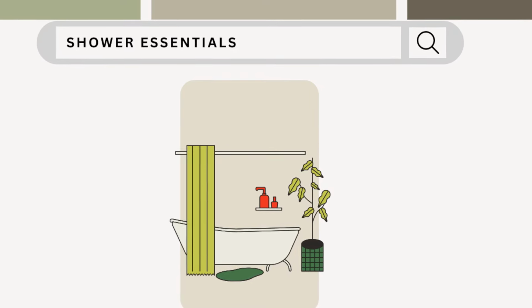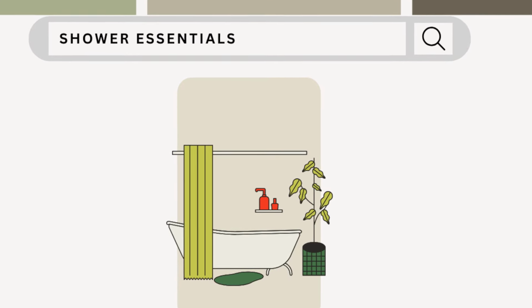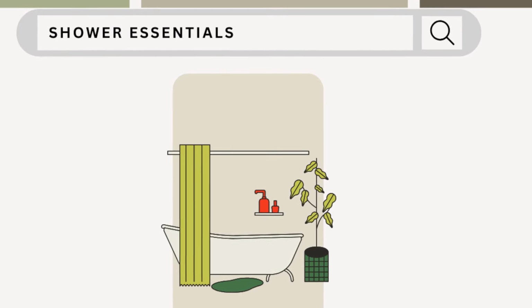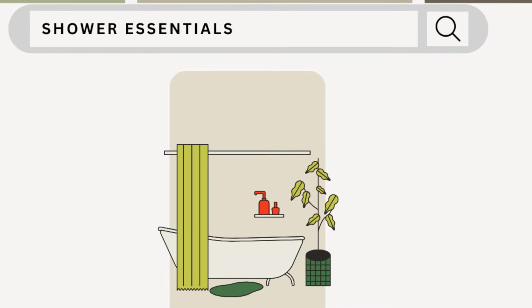Okay, so let's talk about the shower essentials for college. Now the hygiene portion of everything. You definitely want to make sure that you bring everything with you. Obviously, toothbrush, toothpaste, mouthwash, everything like that. But there are also a few accessories that you can use to kind of organize these things.